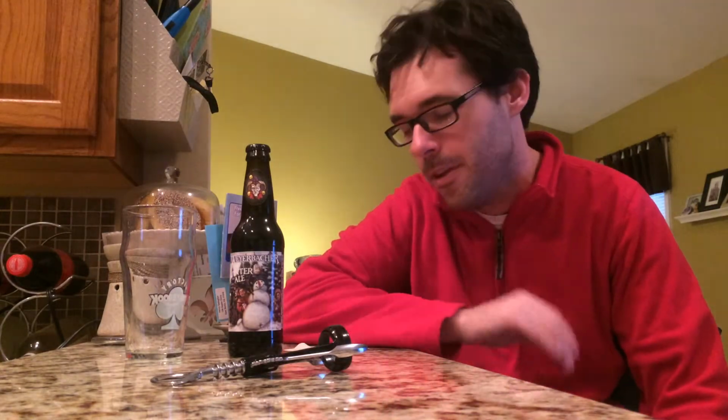Now, when I think of English Brown Ales, usually I think of ales like Newcastle. Not my favorite style of beer. I've never had a real English Brown Ale that's really blown me away yet. Usually it's kind of a bland style in my opinion. However, I will be as unbiased as I possibly can with this style.